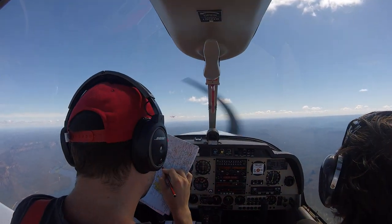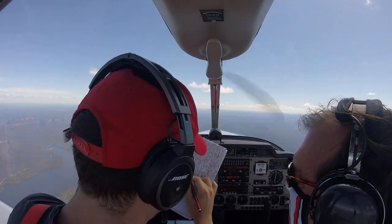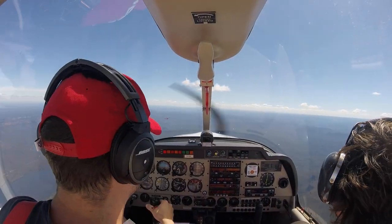By the river we've got, I think it's railway tracks? What are the yellow things that look like railway tracks? These are just high ground? High ground boundaries? Cliff face. Sorry? Cliff face. Ah, yes, of course.